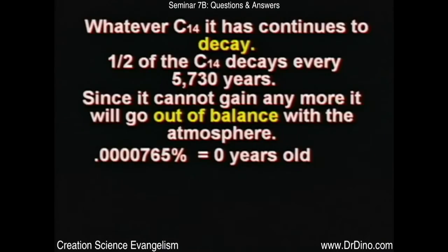How many have ever done that before? Like today for lunch, right? Okay. Everything we eat is from one of those two sources. It's plants or it's animals that ate plants. Well, the plants are absorbing CO2. Some of it is radioactive. So if the atmosphere contains 0.0000765%, it is assumed that the plants also have 0.0000765%. Probably a reasonable assumption, and I don't argue with them.